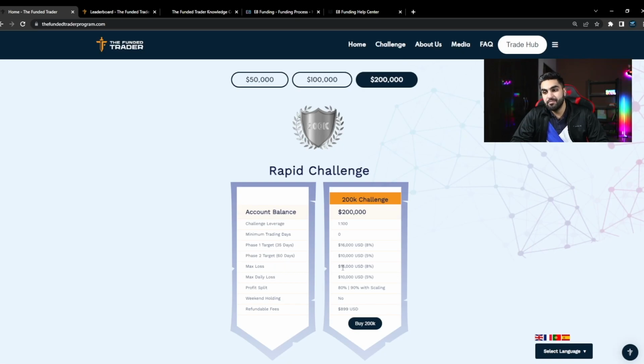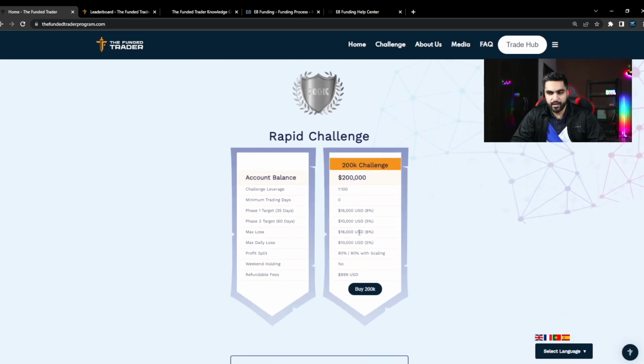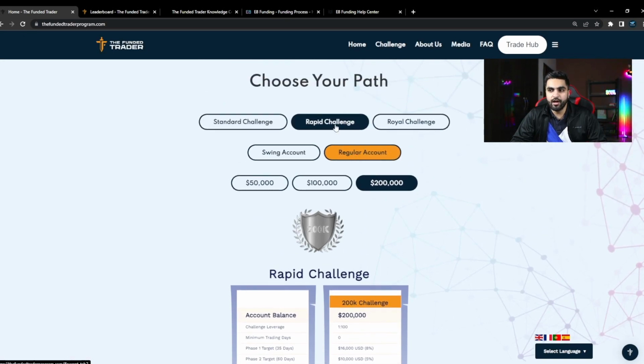The maximum overall drawdown limit in case of the Rapid Challenge is only 8%, which is equal to the profit target that you are required to meet in phase 1 of the challenge. The daily loss limit will be 5% in case of the Rapid Challenge. And again, similar to the Standard Challenge, your profit split will be 80%, and you are not allowed to hold your trades over the weekend in case of the regular account of the Rapid Challenge.